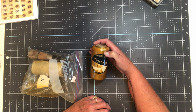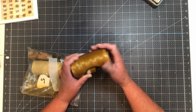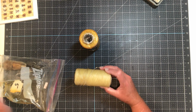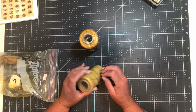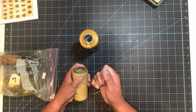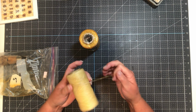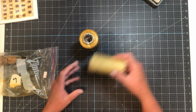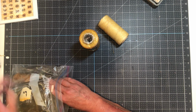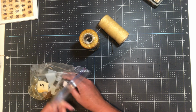Artificial sinew. Now this looks like it's been hot to me, so I don't know what kind of shape it's in. Boy, this is some really waxed. Well, I can't break it. Cool. That looks like heavy duty stuff. But look at this. This is what caught my eye.